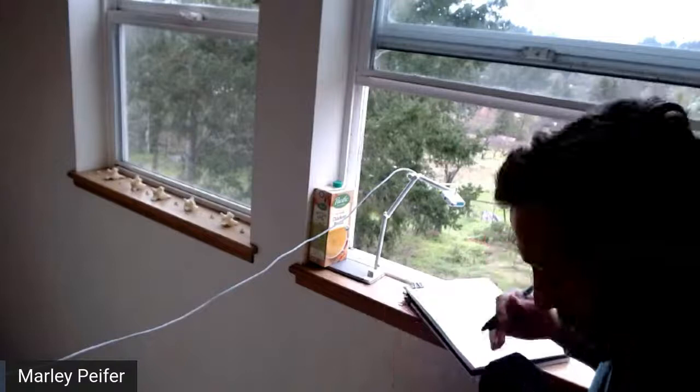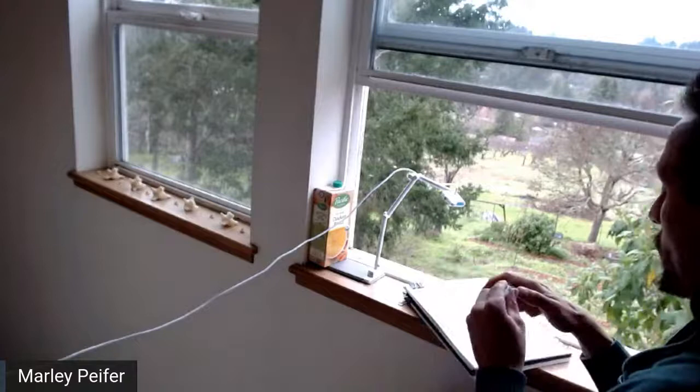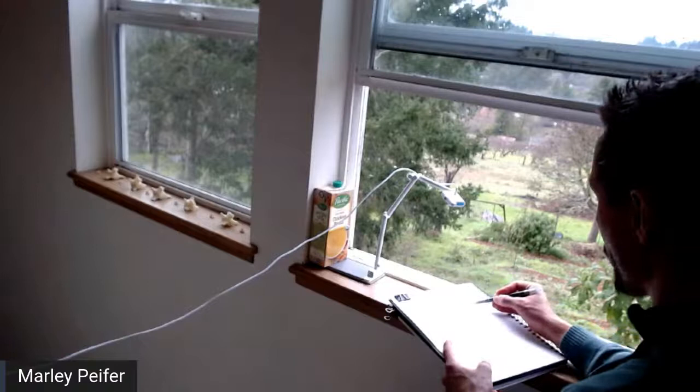So I'm gonna start with my metadata here, and I love using my gray pen for that. Okay, so my metadata usually goes in a box up here at the top corner of the page.